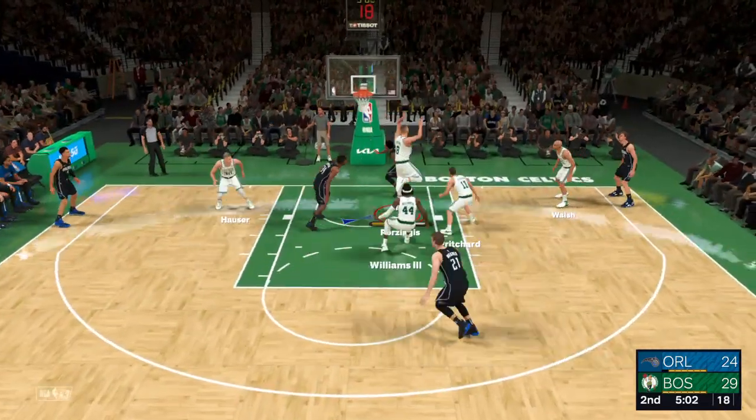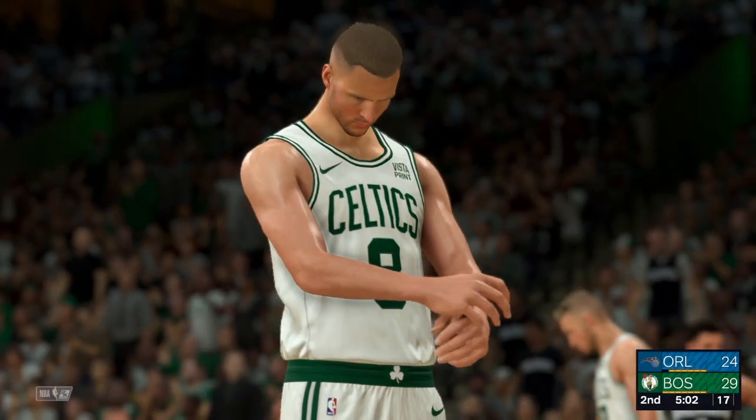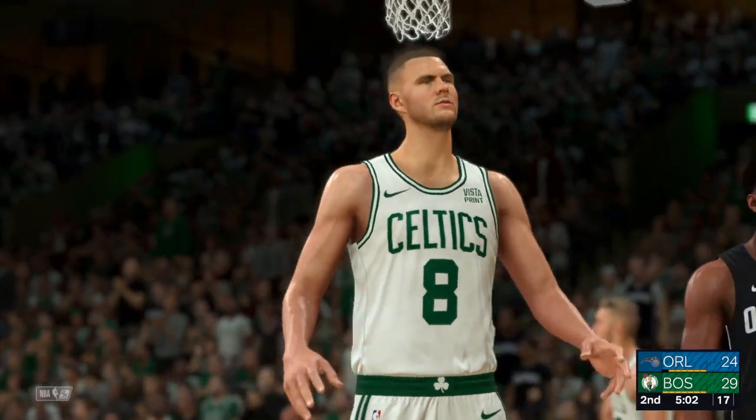Here's Harris. There's the drive. Oh, it's blocked by Porzingis. Great play by Porzingis. Love seeing the zinger engaged on D.